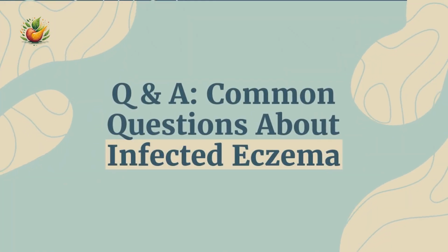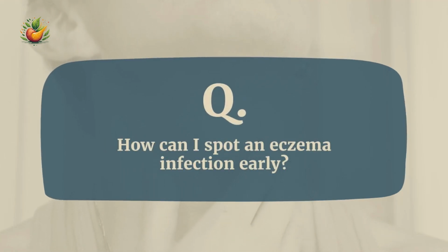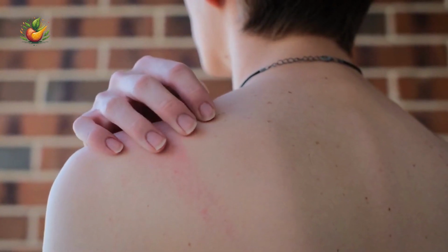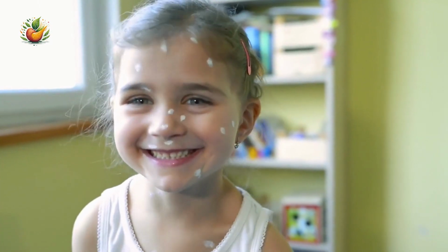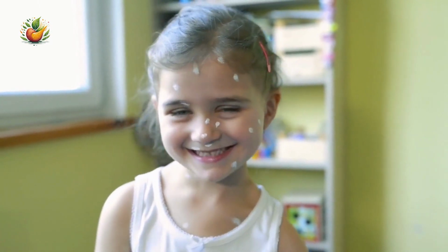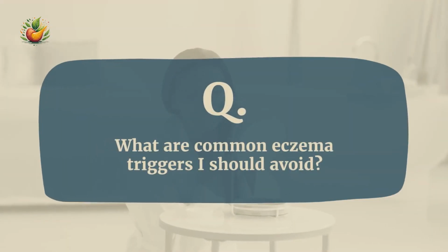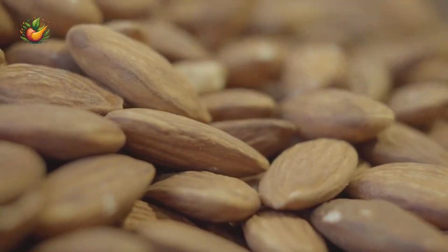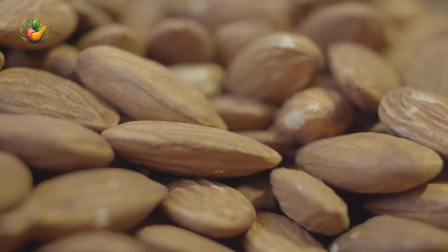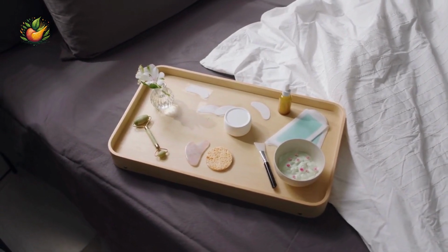Q&A, common questions about infected eczema. Q. How can I spot an eczema infection early? Look for signs of inflammation, oozing, severe itching, and pus. The earlier you catch these signs, the better the treatment outcome. Q. What are common eczema triggers I should avoid? Dust, certain foods, like eggs and nuts, and even some fabrics like wool can trigger flares. Knowing your triggers helps prevent breaks in your skin's barrier.